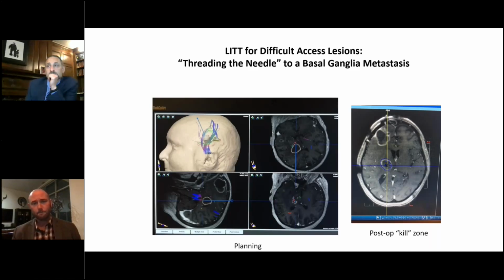And so I resected through an open resection the large right frontal lobe lesion, and then in the same sitting, kind of threaded the needle here between the splayed corticospinals, which you can see on the DTI images there, and was able to get very good blue line coverage on the right of that as a post-op kill zone. And that patient was already weak, which is to some degree why I was willing to do this. And the lesion never recurred in that area. She eventually passed away about 6 months later from her systemic cancer, and she had not had recurrence at that site that was treated with the laser.